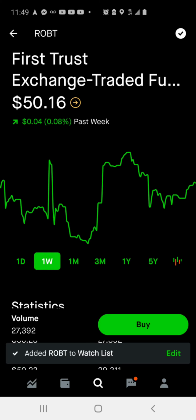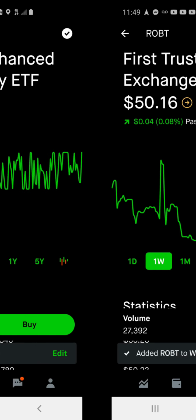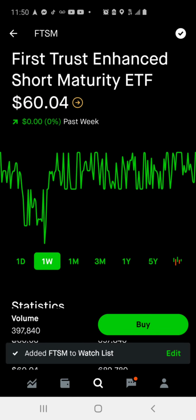I would say probably about 65% growth out of this company per year on the high side, with a small little dividend of 0.170. What they do is track roughly about 90 all-cap global companies involved in artificial intelligence and robotics, listed on the NASDAQ. So just more exposure to that sector and more exposure to different ETFs and funds. That's what it's all about in this video.